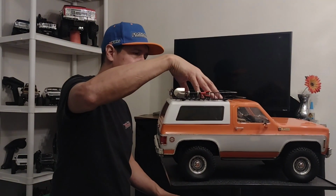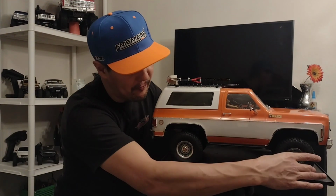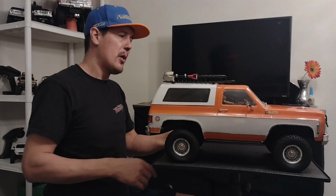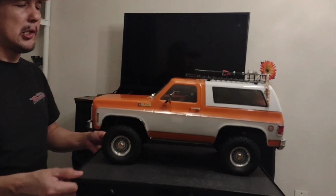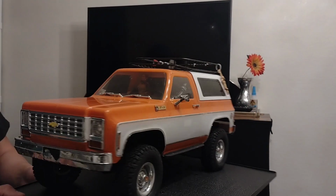As far as things that we've done to this guy, not much, man. We just added a rack here, and we swapped out the original wheels and tires for these smaller, more scale-looking tires. We put some lighter oil on the shocks to droop it a little bit to give it more of a stock Blazer stance. I like the final result with the stance and the way it looks at this point.